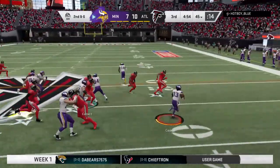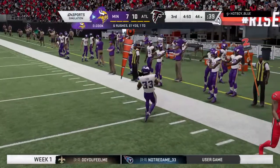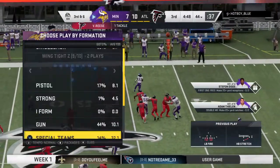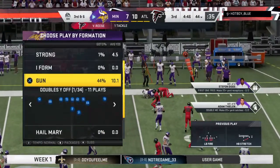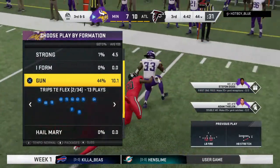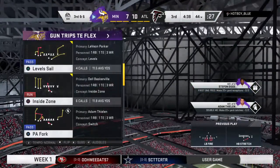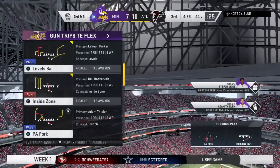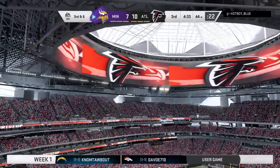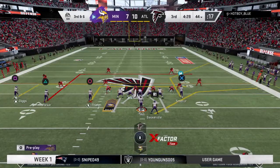Again, it's Cook, trying to turn the corner, but they string him out and stop him at the line of scrimmage. No gain on the play there, so they're left with a 3rd and 6. And it looks like we've got a dime set here defensively. 6 DBs in the game.